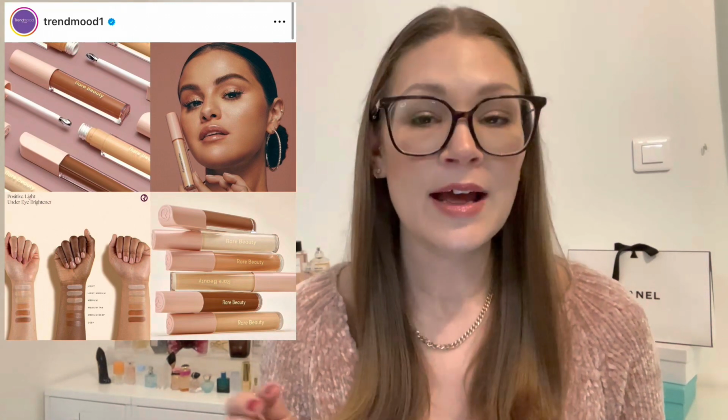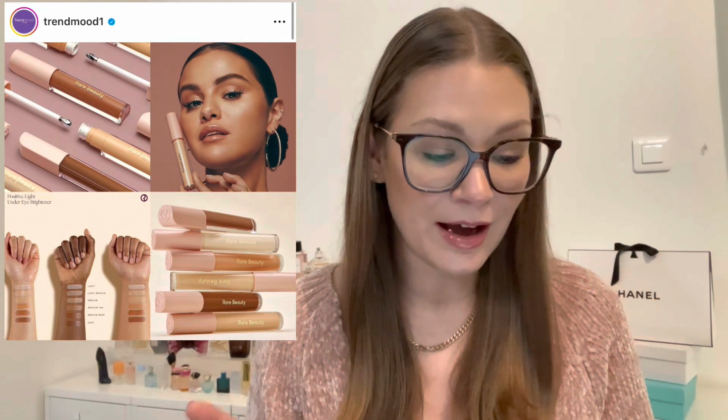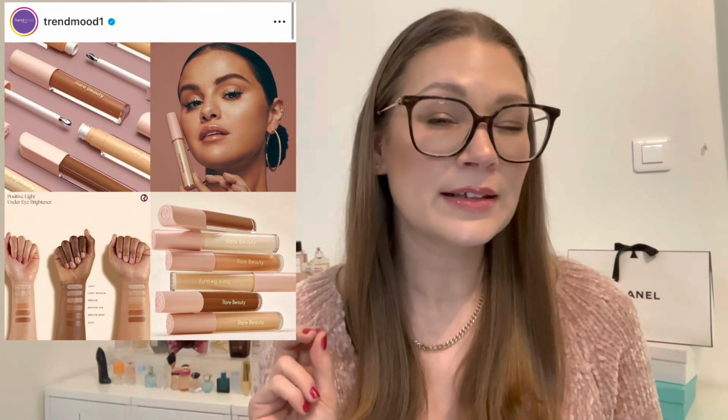I did like it. I've kind of been thinking of doing a full face of Rare Beauty and buying everything. I know they already have a concealer, so I'm just wondering, is this a lighter coverage option, or is this meant to be used under concealer, or is it both? I don't know. I'm not really understanding exactly what this is, and I hope more information comes out soon about it.